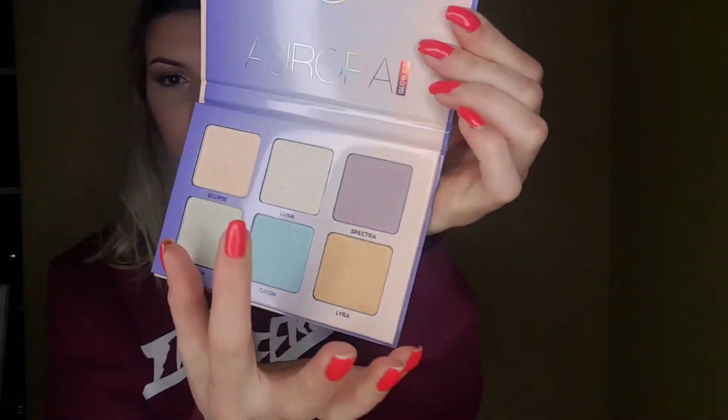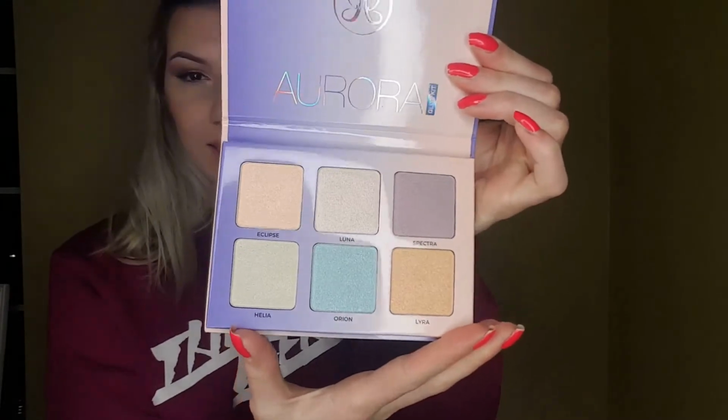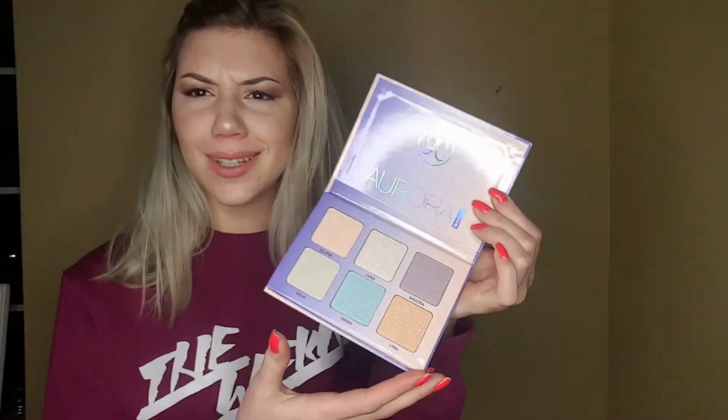So it comes with all kinds of different colors of highlighter. And it was funny because my boyfriend was like, when are you ever going to use that blue color? I tell you what, I will find a way to use that blue color. Don't you worry. That one was like $36 or something like that.